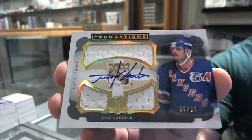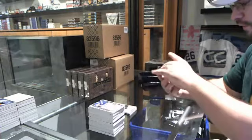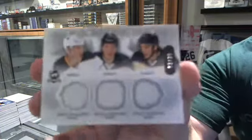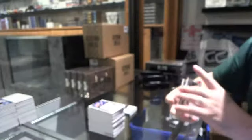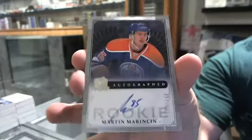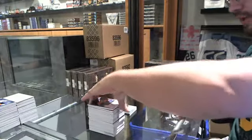Number 15. We've got a triple jersey for the Buffalo Sabres, numbered 25, of Ristolainen, Grigorenko, and Girgensons. Probably the longest card name ever. And we've got for the Oilers a 249 rookie auto of Martin Marincin. Tonight is a weird night, so that is good news, I guess.